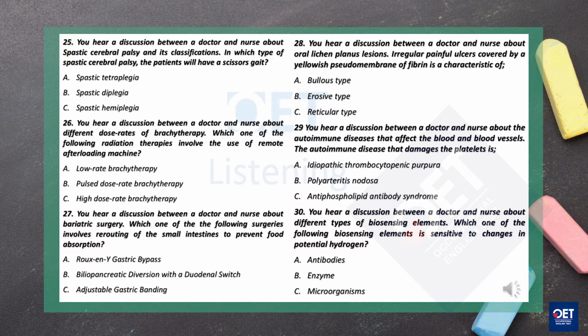Hello, doctor. What is spastic cerebral palsy and how is it classified? Well, spastic cerebral palsy is the common type of cerebral palsy that also accompanies nearly a third of other types of cerebral palsy. The damage is in the corticospinal tract or the motor cortex. This part affects the areas that receive gamma-aminobutyric acid, which is an inhibitory neurotransmitter. Spastic cerebral palsy is further divided into types according to the areas of the body that it affects.